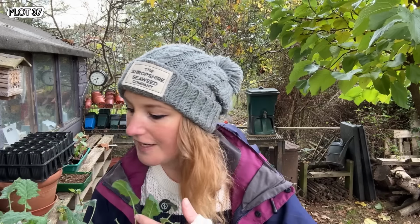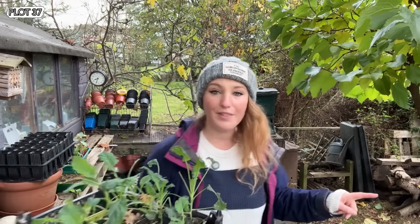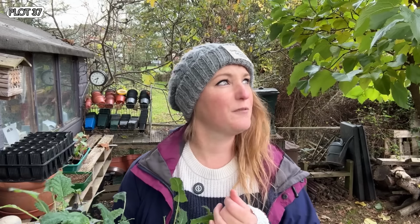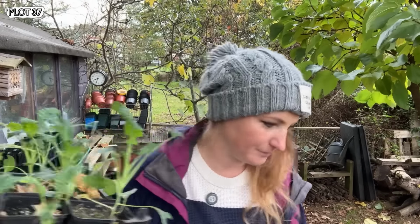So these do vary in size quite a lot. Like I say, we've got ones this size and we've also got ones sort of more this size. So I'm going to put the big ones into this bed because they're the first to get going. And then I might pot the others up and just keep them going until we've got more space. But that is my main job for this morning. Hopefully the rain is going to hold off because it was magnificently sunny this morning, but obviously by the time I've got up here, the sun has gone.